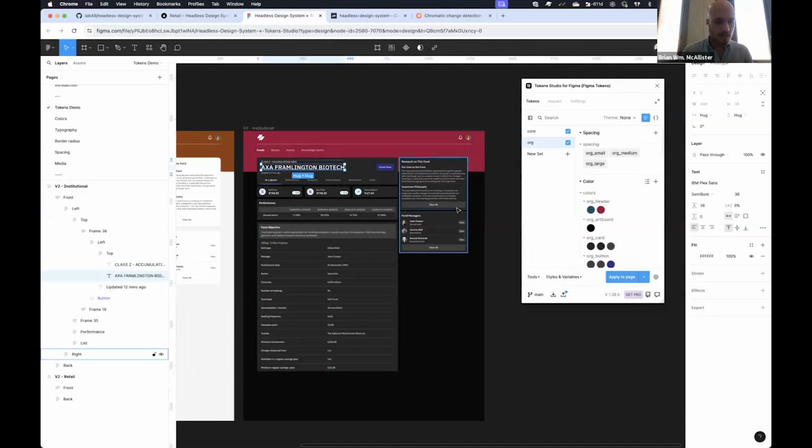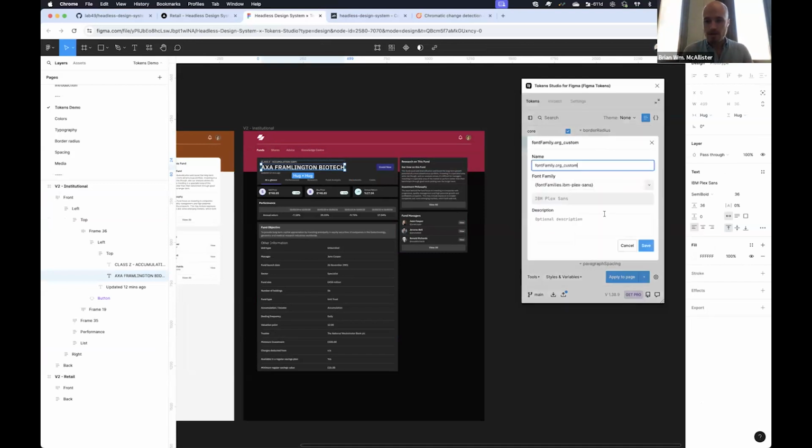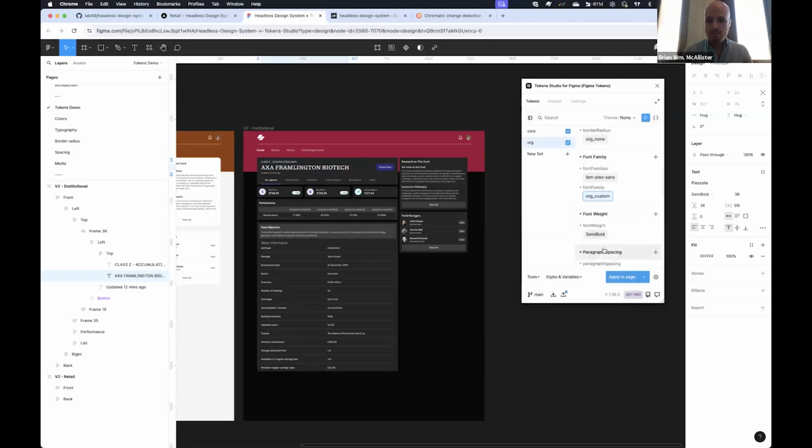So one of the things that I'll go ahead and jump in and change is this type style. The type is mapped to yet another token. And so we can go ahead and change the value of this particular token. Right now, it's using this sans serif typeface called IBM Plex Sans. Why don't we go ahead and change that to a serif typeface? So we can do that right here.